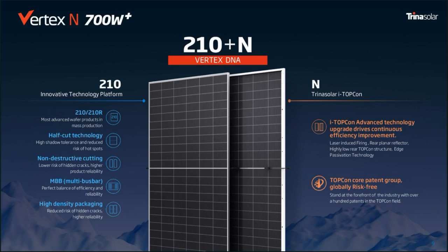And here is the secret as to why we can achieve such high power, based on our 210 plus N-type TOPCon platform. Based on our 210 platform, we use our industry-leading mass production technology for 210 wafers, along with half-cut technology to reduce hot spots and non-destructive cutting technology to lower the risk of micro cracks. It showcases our commitment to efficiency and reliability. And the multi-busbar technology strikes a perfect balance between efficiency and reliability, while high-density packaging technology further reduces the risk of micro cracks, enhancing module reliability.